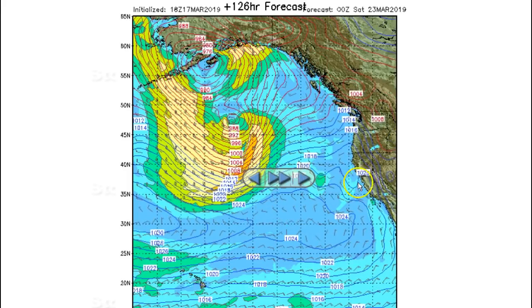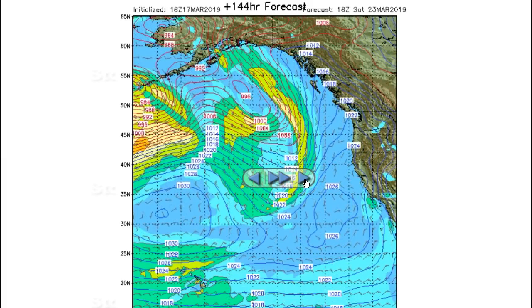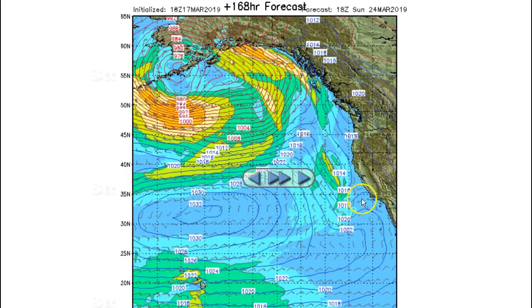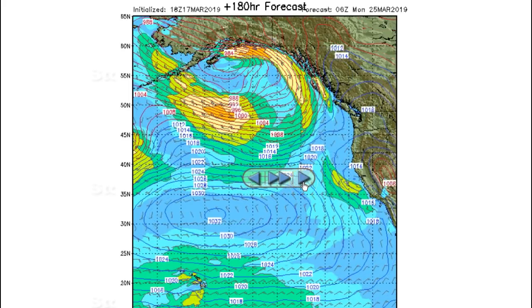So we get into Friday, another front, south winds, Hawaii, east-northeast trades. Get into Saturday, things lighten up a little bit in California, if you believe the models. Strong northeast trades for the Hawaiian Islands. Get into Sunday, here comes another front, south winds starting to tee up off the California coast. Looks that way. Yep, south winds, strong trades for Hawaii, and we're at 180 hours.